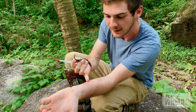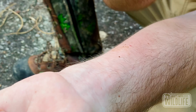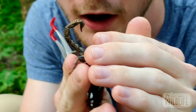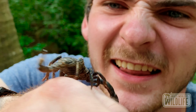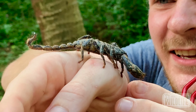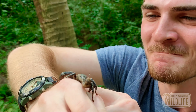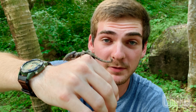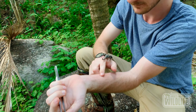Look at that. Take a look at that sting right there. You could see my skin. Actually, there is a drop of white, milky venom on the tip of the stinger, if she'll stay still enough. Look at that. That is crazy. At first I thought it was a piece of my skin that got torn off, but no, it is venom. So they do have a pretty high venom yield, which means they're capable of storing quite a bit of venom in their stinger. That actually really kind of hurts.